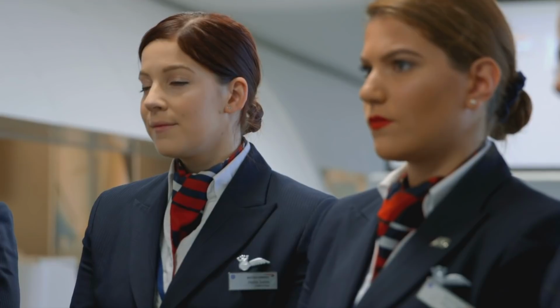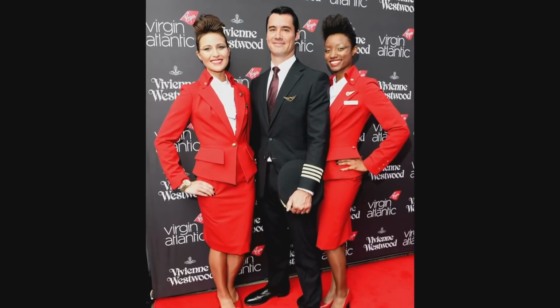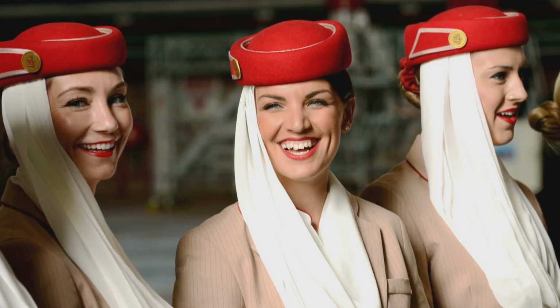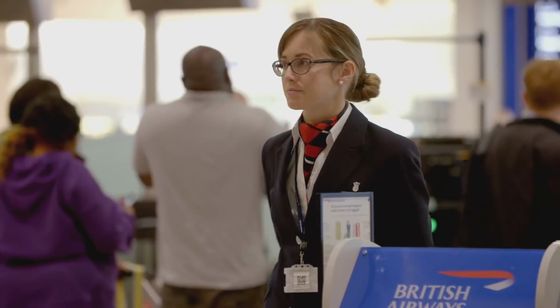Smart cabin crew uniforms are all part of the service, and every airline has its own unique look. Virgin might have ditched compulsory lipstick, but it still has a sassy red retro look. Emirates goes for a modern Middle Eastern vibe. And here at BA, it's an understated British red, white and blue.